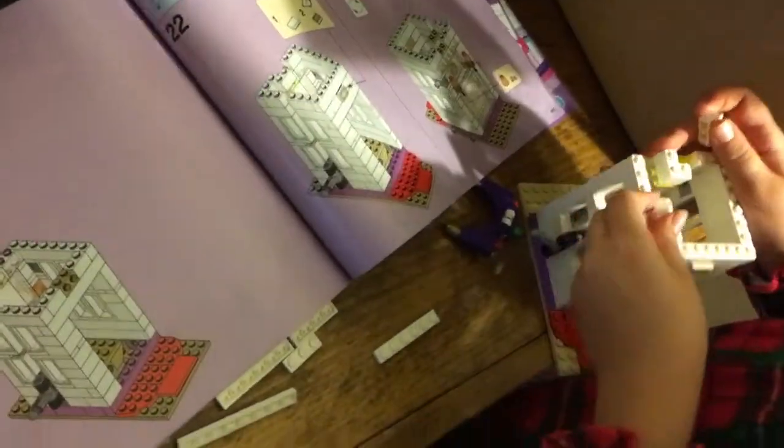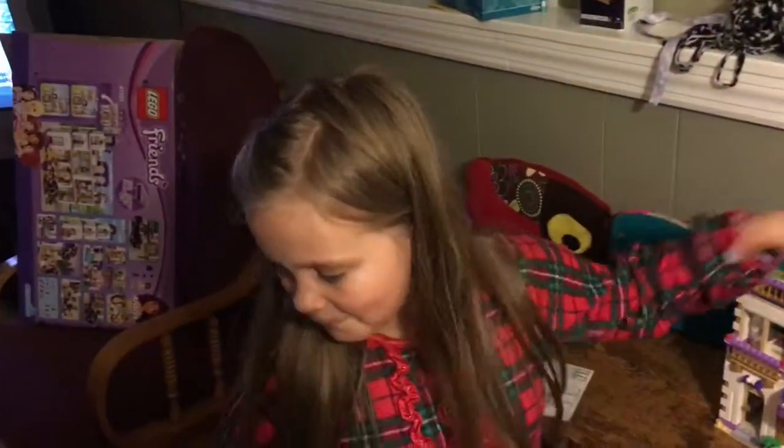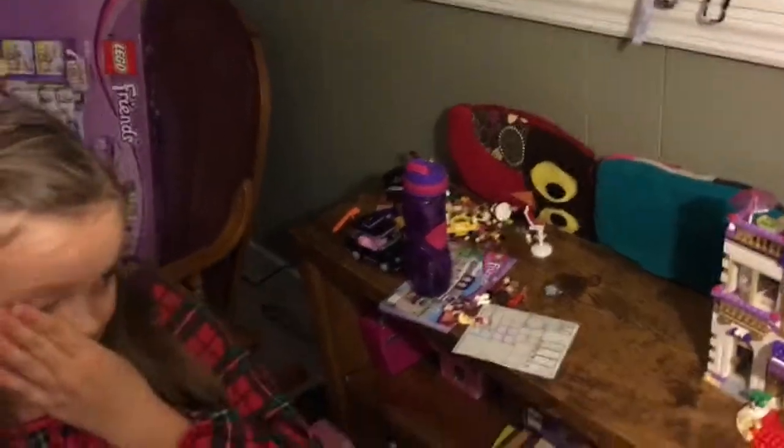It was done. It was done? Okay. But I have to take most of it. Just fixing it here. Pretty cool, huh? Wait. We're gonna build this tower. MaKenna just finished it. It is 6:38 p.m.